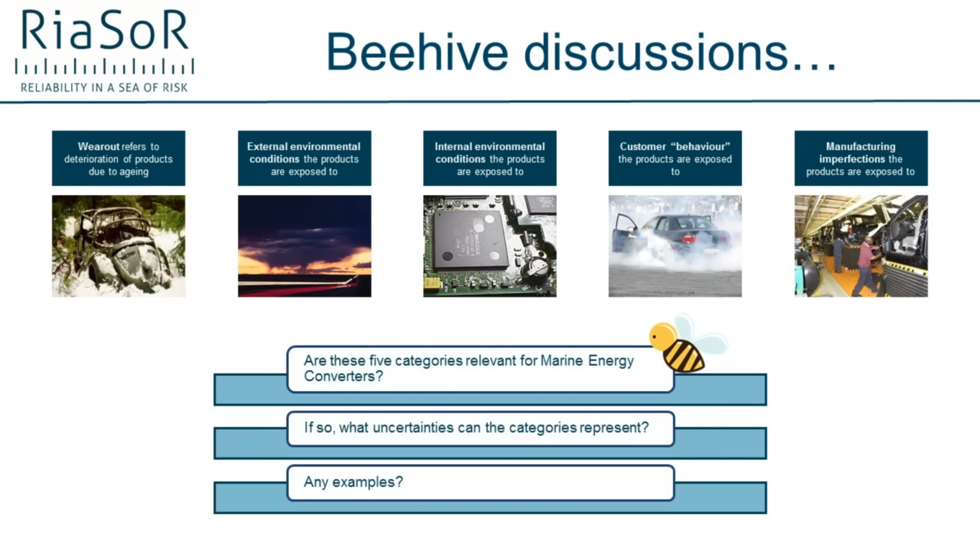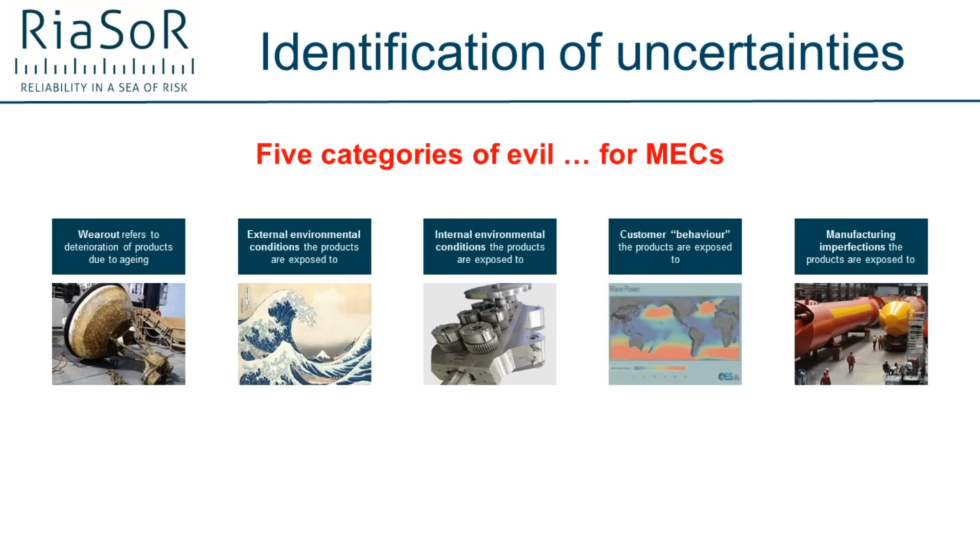But what I would like to discuss here is whether these five categories are valid also in other applications, and especially for our application here, the marine energy converters. So about the wear out, external environment, internal environment, customer behavior, and manufacturing imperfections. So are these five categories relevant? And if so, what uncertainties can the categories represent? These were at least five pictures that I found that could represent these five categories of evil. And then there could be a sixth box here, which is about the installation and the maintenance.